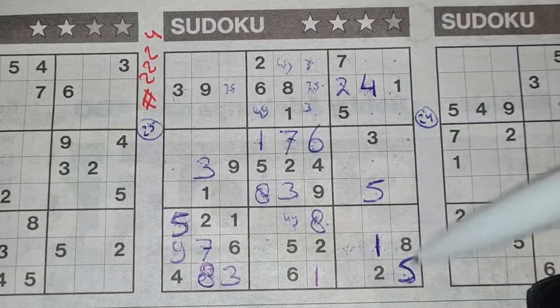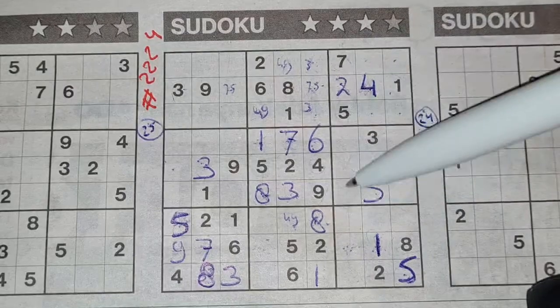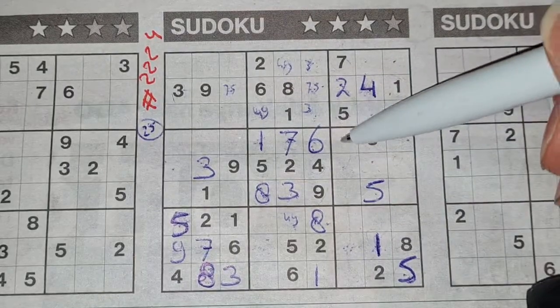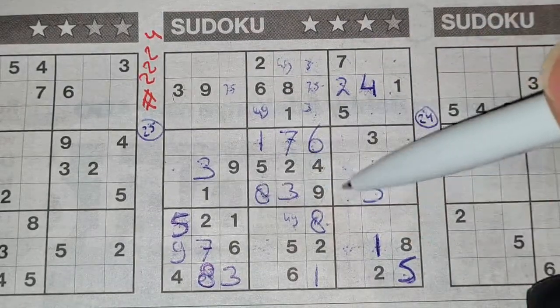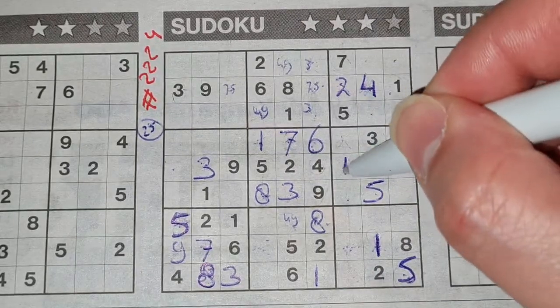Alright, so we have a 1 in this column, 1 in the column next. So in that column, the only 3 places for the 1 should be here, here, or there. We see there 1, no 1 there, here 1, no 1 there. The only place for the 1 should be there.